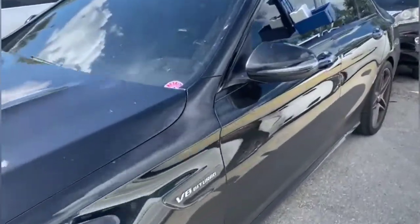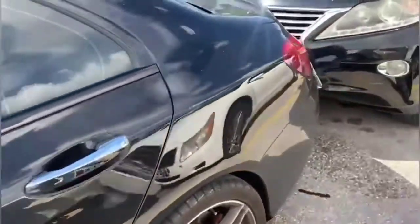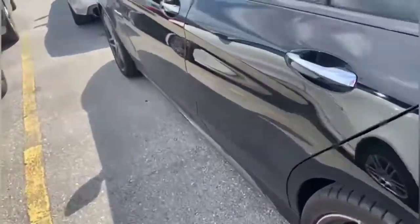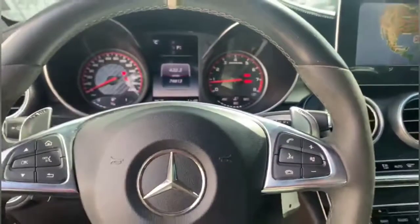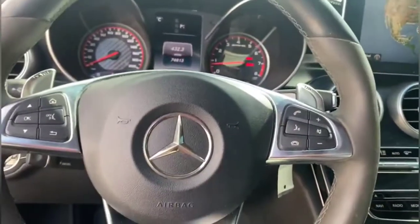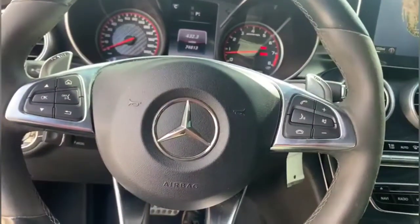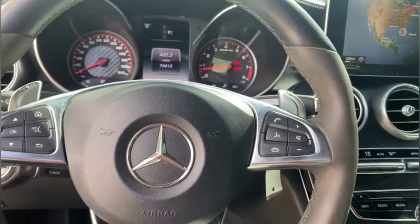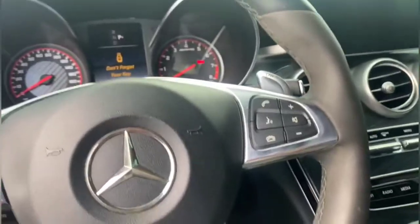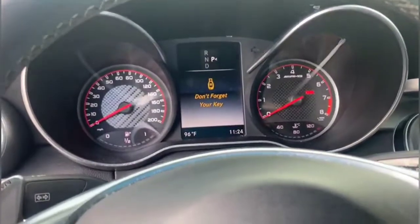C63S, 4-liter bi-turbo engine. Start this bad boy up. Beautiful interior. C63 AMG. Get a little cold start.